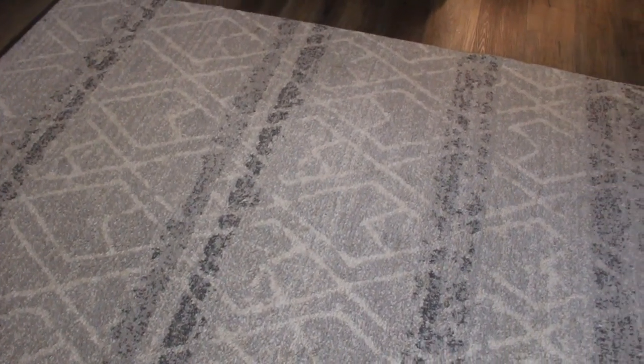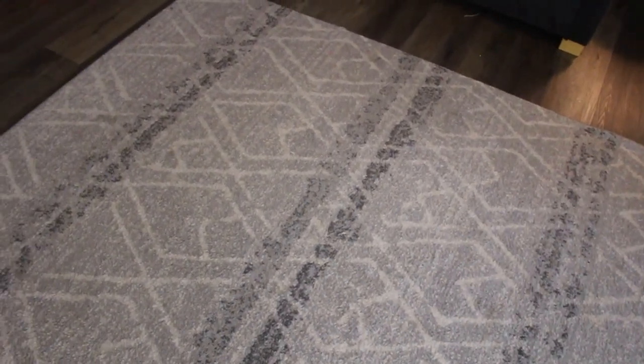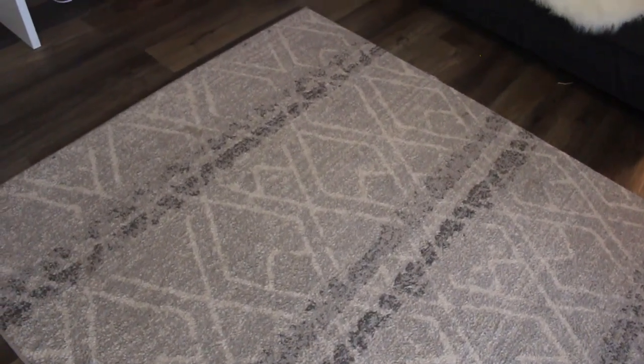It's not too loud. And again, it has those grays and whites that I really love without being stark white or boring gray. I think it's just super, super cute. The vinyl plank flooring that we have in here is super nice as well. So again, a rug can always make a place feel more cozy. So I really like it.